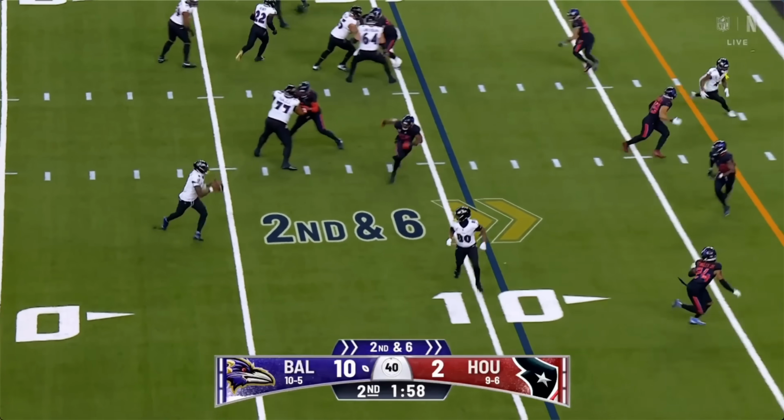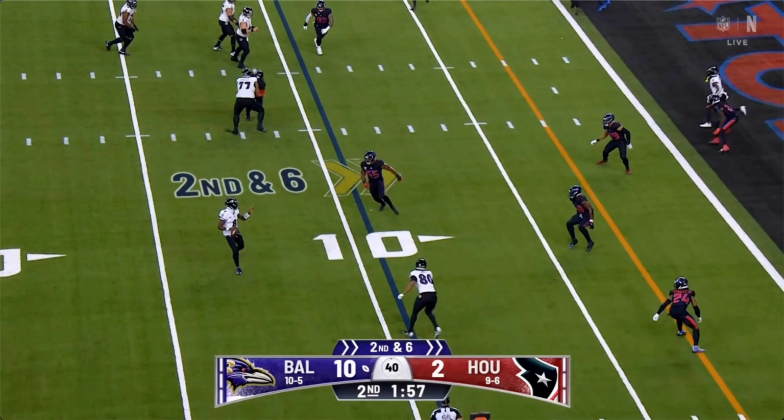Play action from Lamar. Time for more magic. He's pumping it. Come on, man. Come on. Directing traffic. I see you. I see you right here. Is he pointing at him or is he pointing in the end zone? Either way, he sees him and he sees him right here, right?